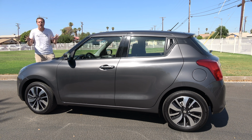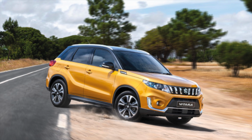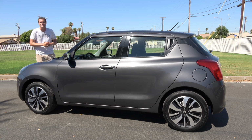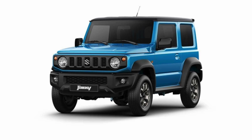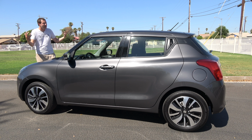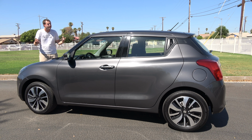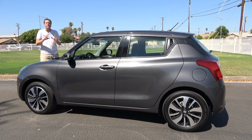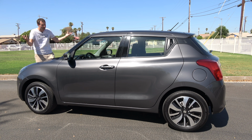Unfortunately, since then, Suzuki has had a bit of a product renaissance. The new Vitara seems to be an excellent SUV, way better than any Vitara Suzuki ever sold here in the United States. The new Jimny is really cool, one of the hottest cars in the markets where it's sold. And then there's the new Swift, which also is far better than any previous Swift Suzuki ever offered us in the US. Fortunately, Suzuki does still sell their cars in Mexico, and so here I am, just yards from the Mexico border, to review this one.